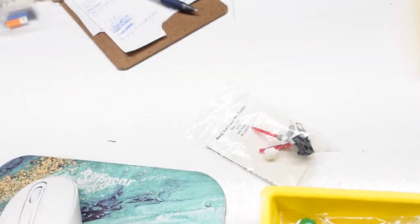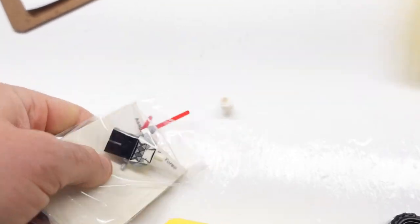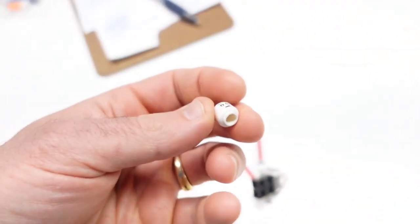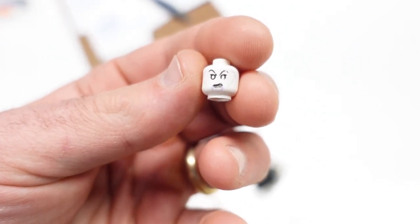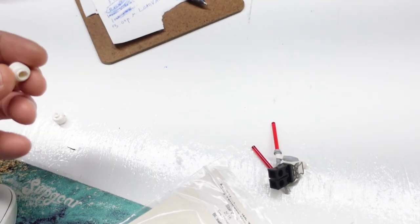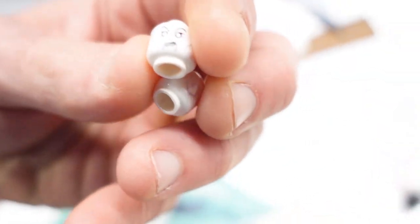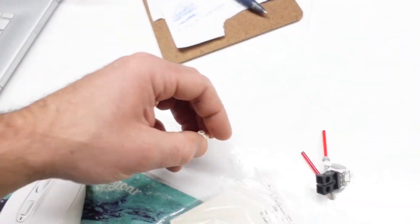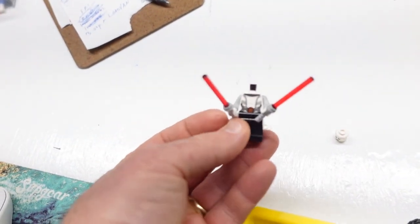Alright, we're working on the Bricklink order. First up, we got that head. So I got this as a trade at the last mall show. The eye has some problems, so I think this is like $4 or $5 for the head I paid. I'm not sure. But, yeah. So we got it replaced. And everything else is good.